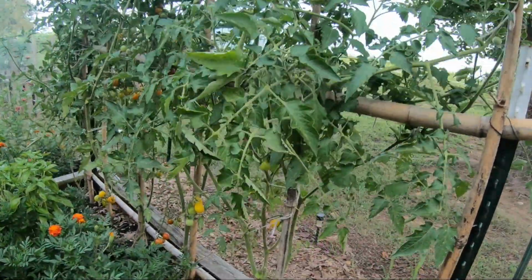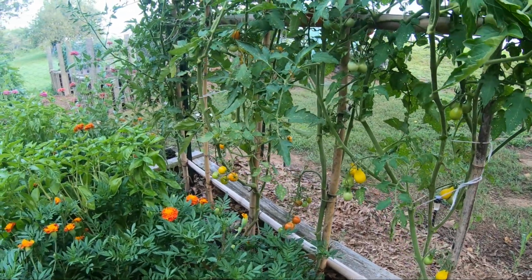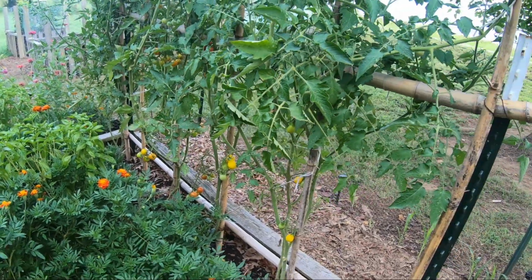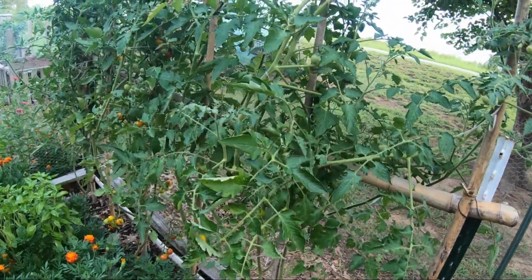I do want to point out, you can see what we were talking about as far as the trimming, how you can see the clusters down there and everything is trimmed up neatly to them. Again, that's just to try to prevent blight and the leaf spot and that sort of stuff from taking hold on your plants.